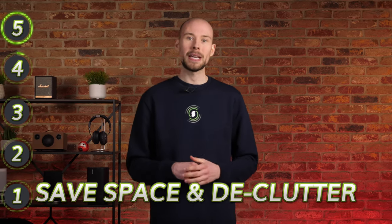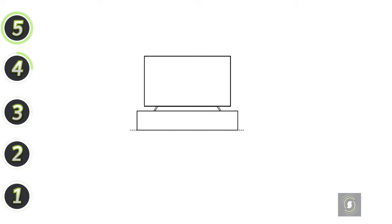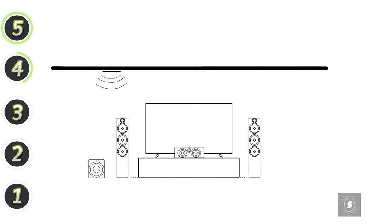Benefit 4 continues on from this, and that is how much space that you save from having your speakers in the ceiling and the lack of wires and clutter that you therefore get. Now, for this reason, ceiling speakers are well suited to family homes where you might be worried about kids knocking over speakers and things like that.